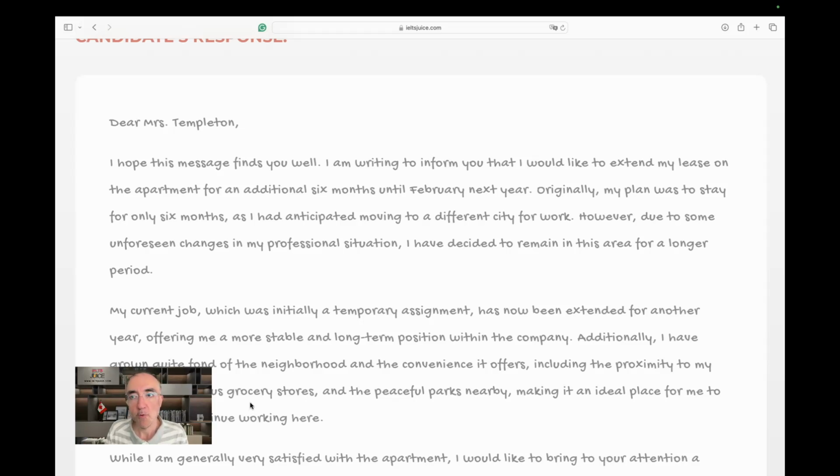Originally, my plan was to stay for only 6 months, as I had anticipated moving to a different city for work. I had anticipated, past perfect tense. Beautiful, isn't it? To a different city for work. However, due to some unforeseen changes in my professional situation, I have decided to remain in this area for a longer period. Okay, now I see the intention. 1, I want to extend. 2, there have been some changes in my life. And 3, I have decided to stay for a longer period, and I'm going to explain further.